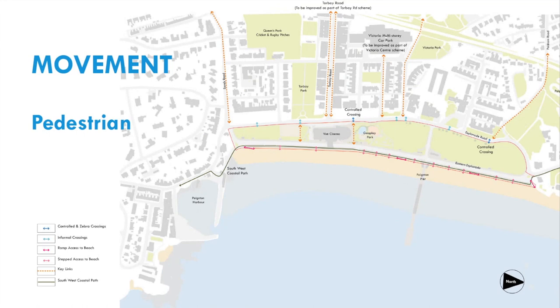Some of the key features we've identified for pedestrians are that there are 2 controlled crossings to Esplanade Road. These are where pedestrians can cross with stopped traffic. All other crossings on Esplanade Road are drop curbs and tactile pavers, so pedestrians don't have priority over car users.